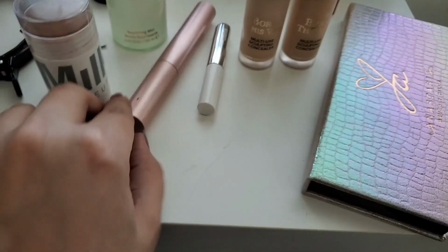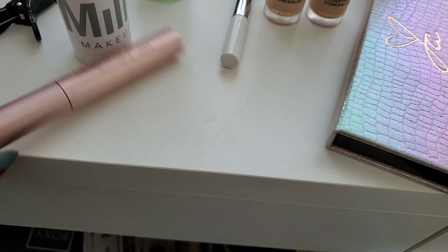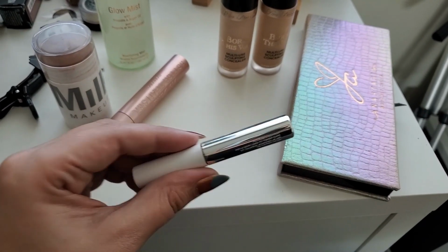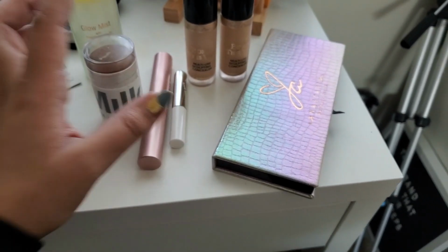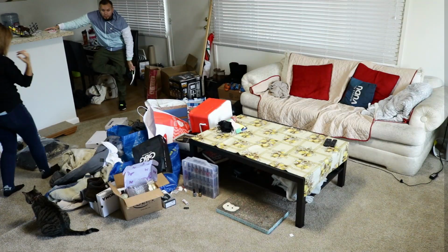And then put on some Better Than Sex mascara from Too Faced, one coat. And then I'm wearing the ColourPop Brow Boss in dark brown. So this is what I have on the brows, and that's all I'm wearing today. Oh, and then some powder, which I ran out of, the Maybelline powder. That's pretty much all I'm wearing on the face. Pretty simple.